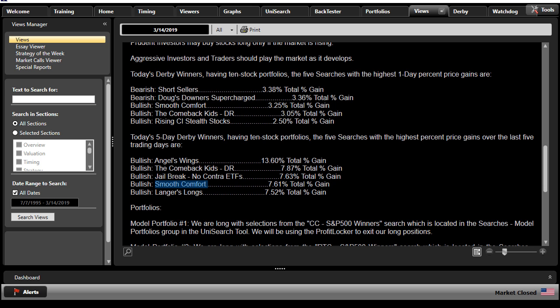Stop trying to outguess the market. Let the market come to you and stick to your trading plan. If your plan did not say to get out of that stock, why did you? I know why, because you got nervous. Trust the process, okay? Now, let's put this into practical application.